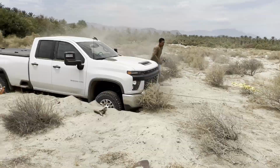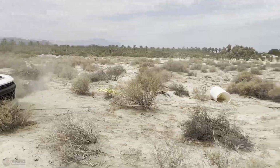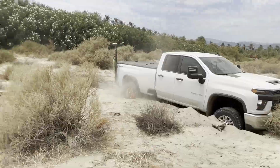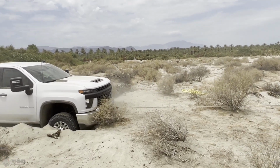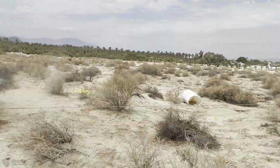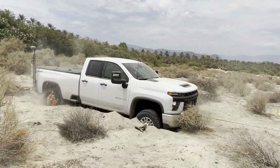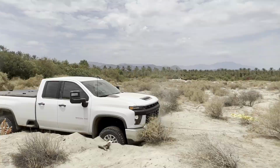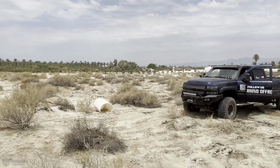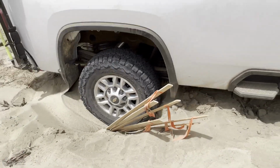Just let it go. Yeah, he's still driving. All right, so he's completely seated on the frame, so all wheels are pretty much floating in the air. So let me try again.